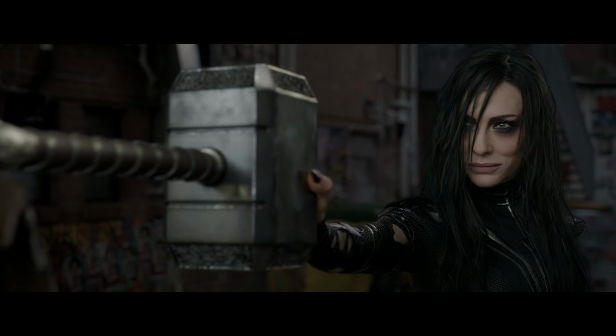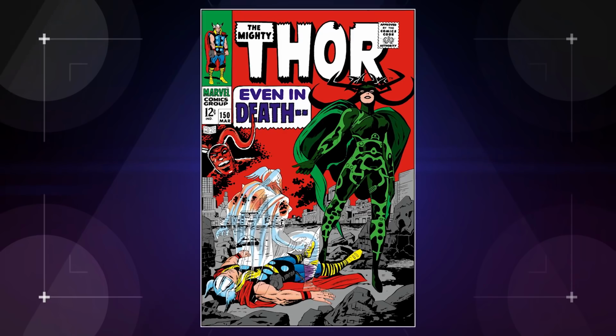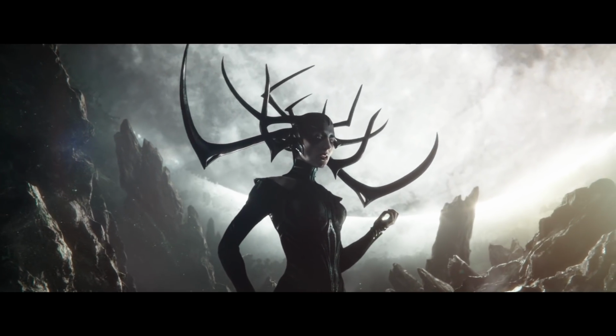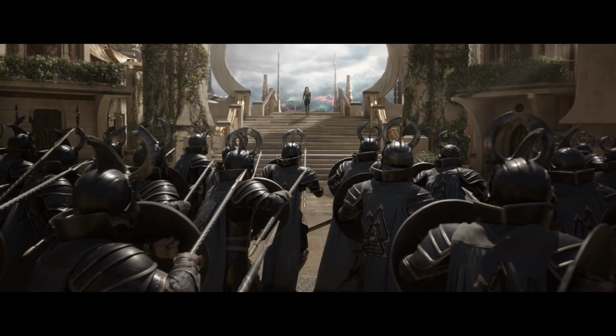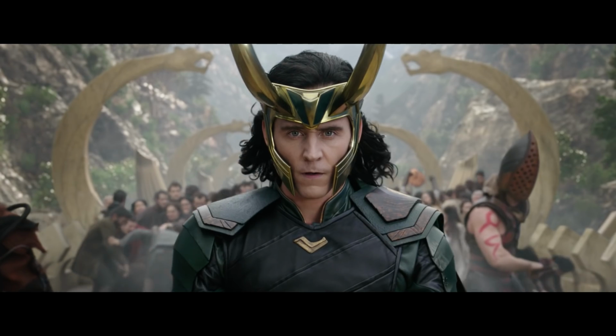And while we're on the topic of borrowing from the best, we got our first real glimpse of Cate Blanchett's Hela in this teaser, and she looks like she leapt straight out of Jack Kirby's pen. The costume design is remarkably close to what Kirby first drew when he introduced the character way back in 1964. Now, you may also notice that she's rocking a black and green color scheme, pretty similar to the one we've seen on Loki since the first Thor movie.